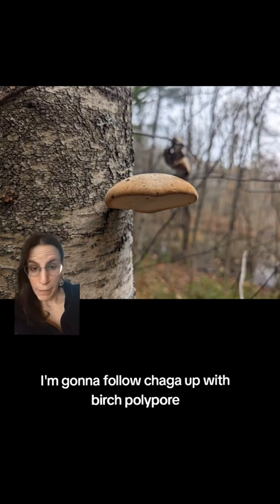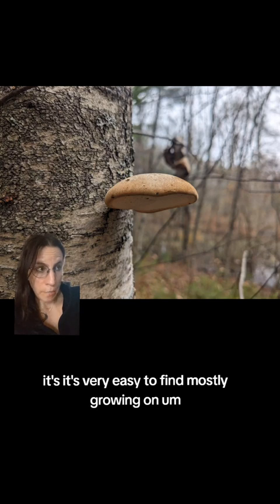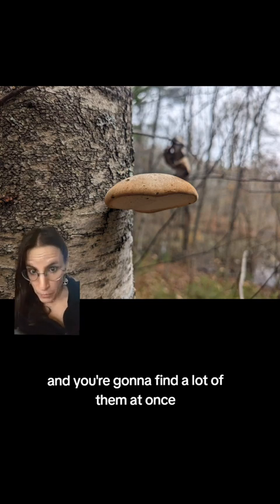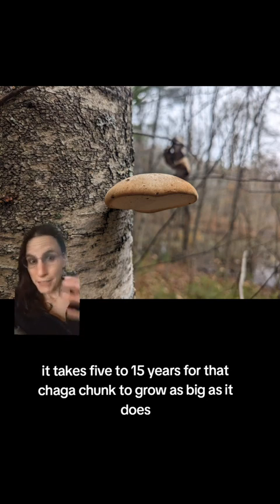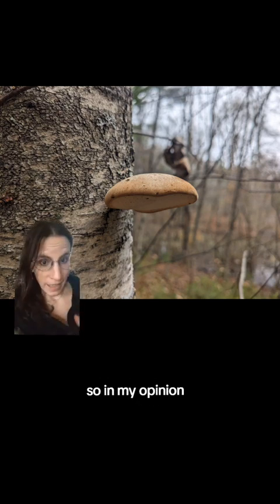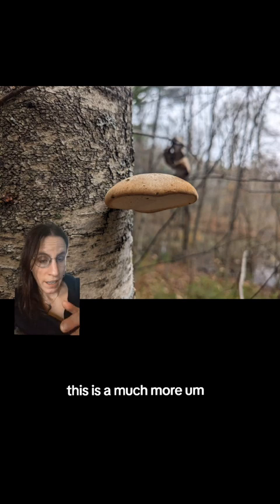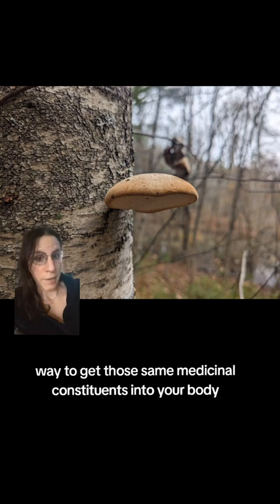I'm going to follow chaga up with birch polypore because birch polypore is a much more ubiquitous mushroom. It's very easy to find, mostly growing on old white paper birch trees, and you're going to find a lot of them at once, and these grow every year. So every year they'll come back for at least a few years, whereas chaga, it takes 5 to 15 years for that chaga chunk to grow as big as it does. It takes a long, long time for chaga mycelium to populate the tree. So in my opinion, because the medicinal constituents are almost the same as chaga, birch polypore is a much more commonly found mushroom, and a much more sustainable way to get those same medicinal constituents into your body.